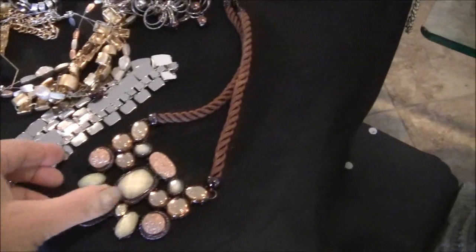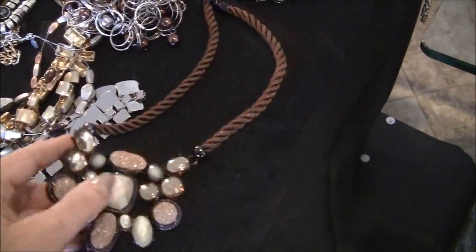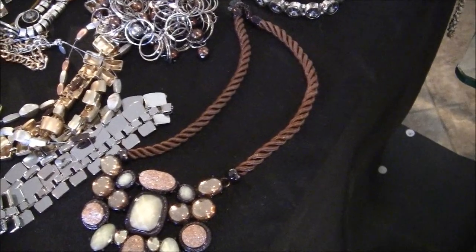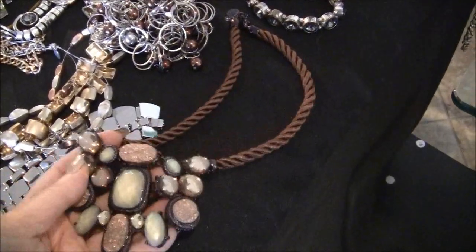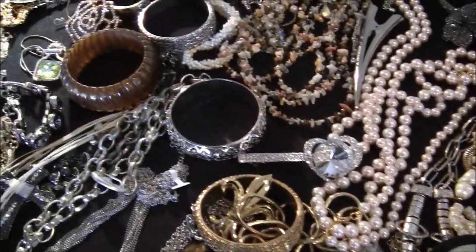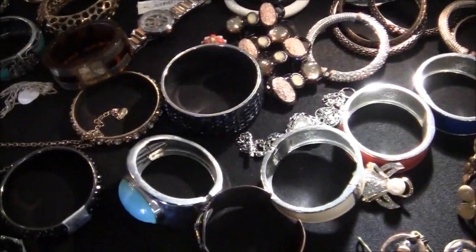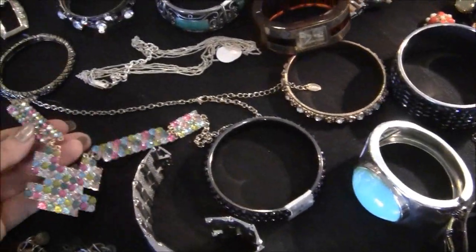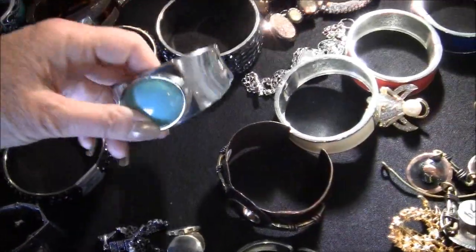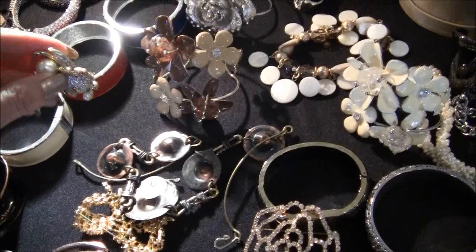Here's the jewelry. Blue Bus Dave buys almost nothing but jewelry, and especially brooches, which are very hard to find. There's some very pretty costume jewelry here. Very, very beautiful. Here's a brooch.